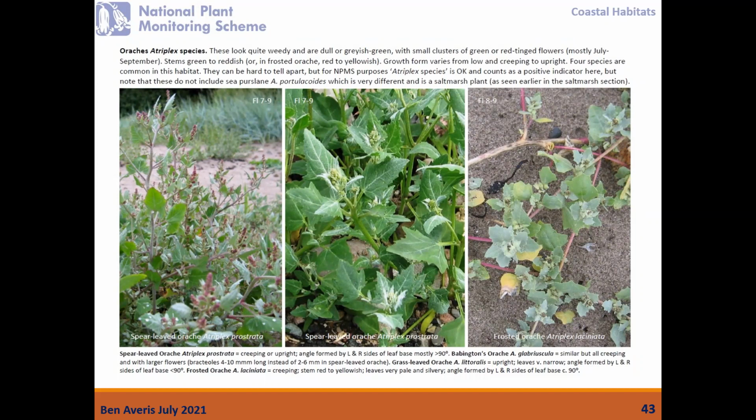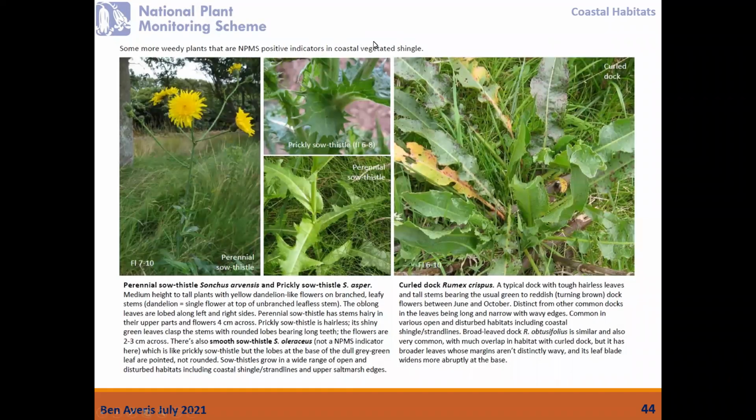That is Atriplex, but not including the Atriplex portulacoides, the sea purslane that we had earlier. That's the salt marsh plant, quite different ecologically and very different in its appearance. Those are NPMS species. And then the next in the shingle habitat, and the next page has got some more.